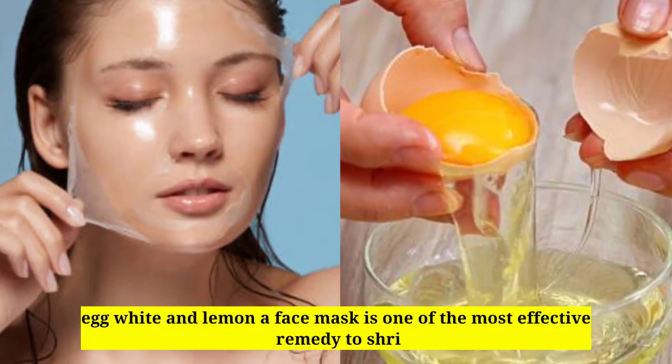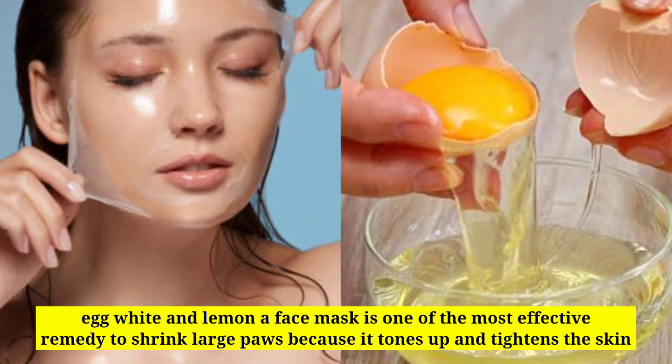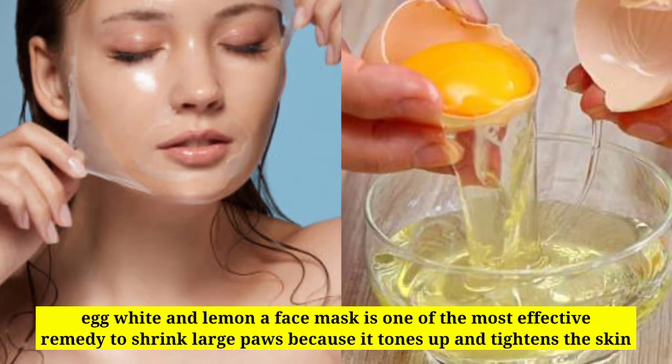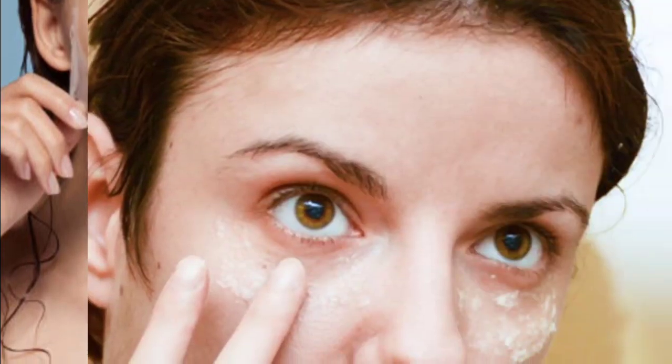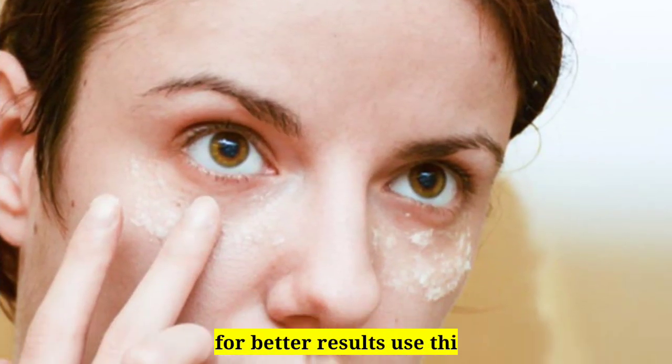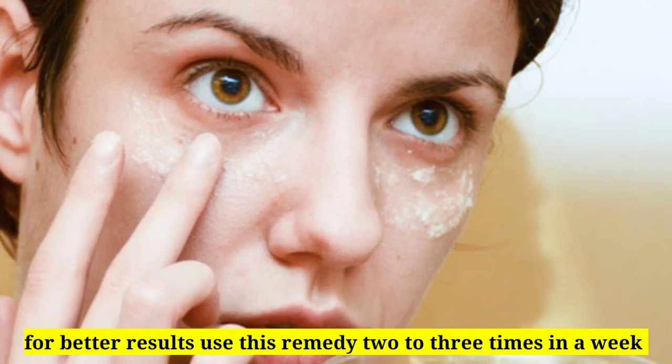Egg white and lemon face mask is one of the most effective remedies to shrink large pores because it tones up and tightens the skin. For better results, use this remedy 2 to 3 times in a week.